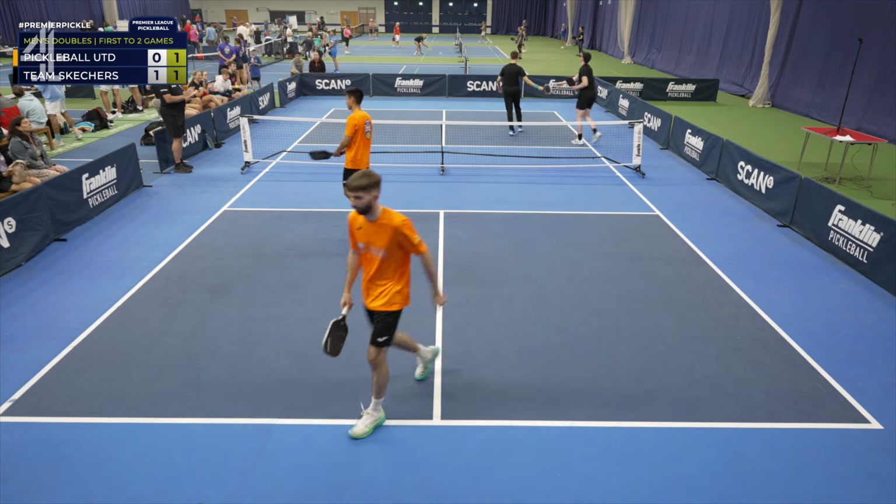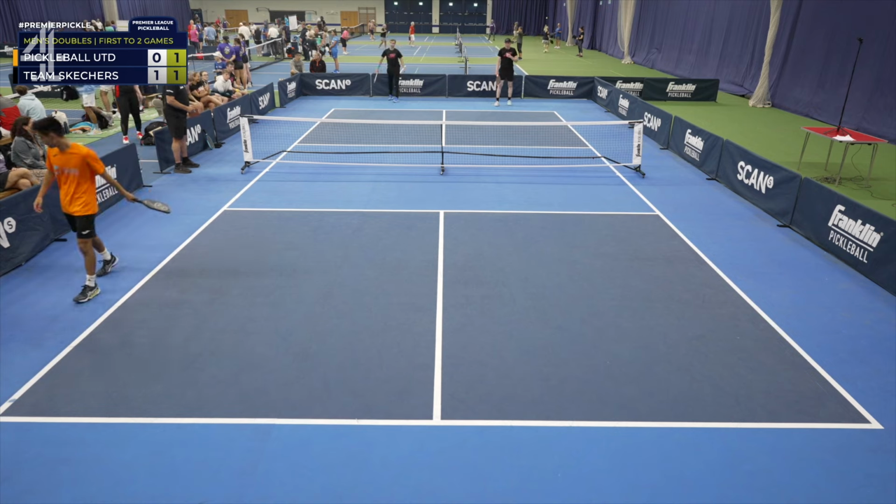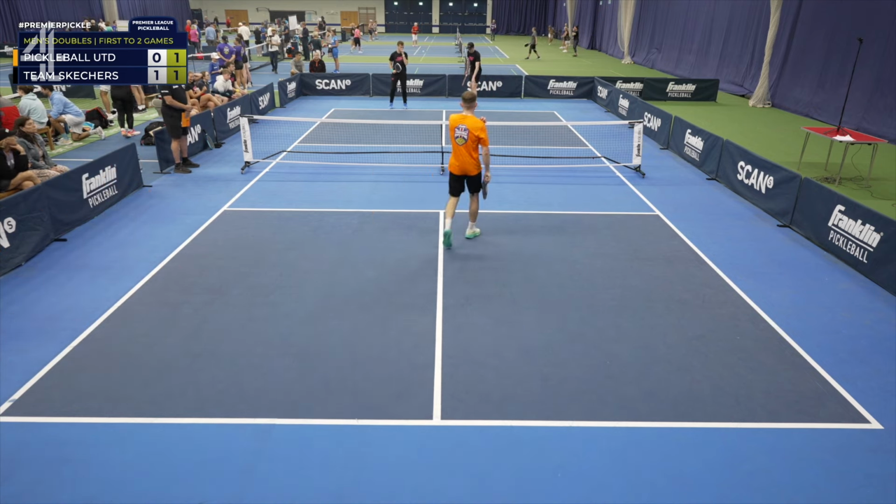Great jump in the kitchen there for the Ernie. Superb play from Anakin, just working that point. Recognise that ball was up with enough range to get to it. And jump in the corner.